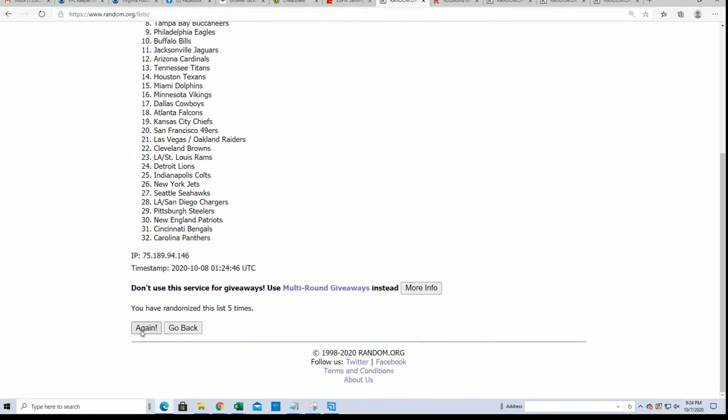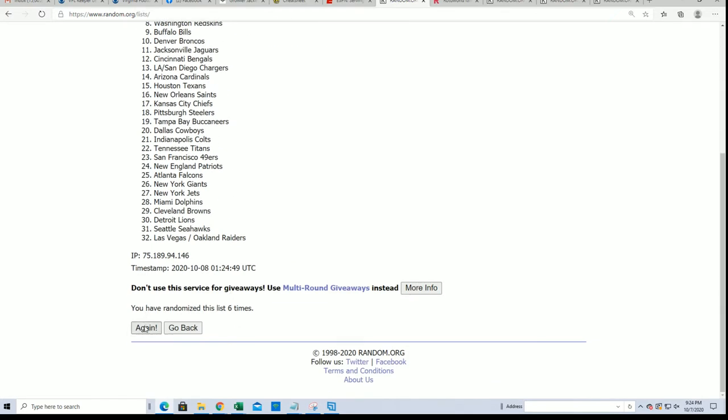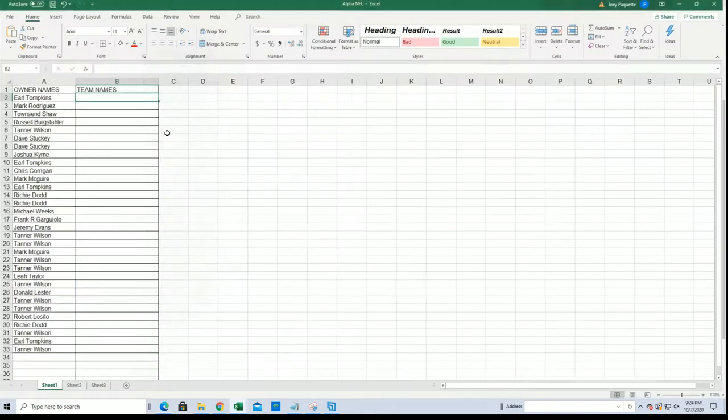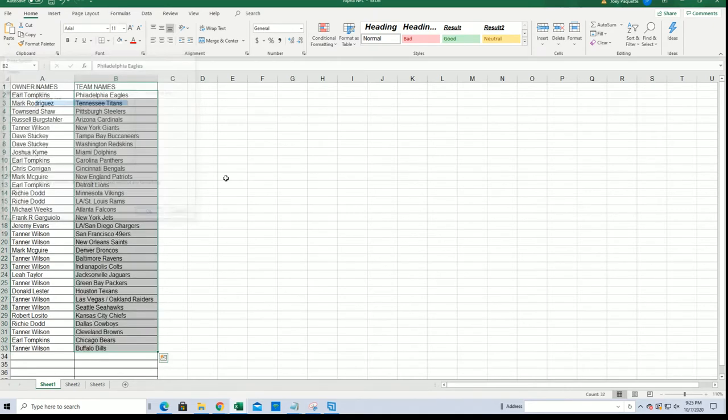Lucky number seven. Now you can see your team as things line up. And we get the list side by side. You can match up with your team. And there it is, everybody.